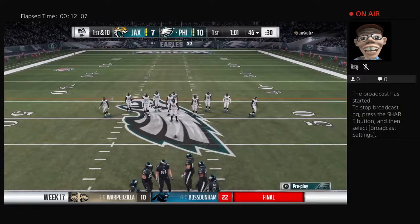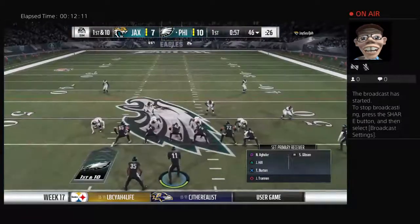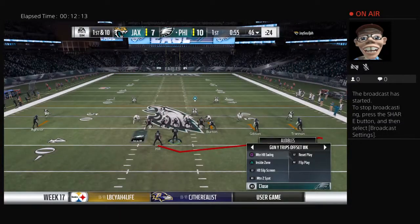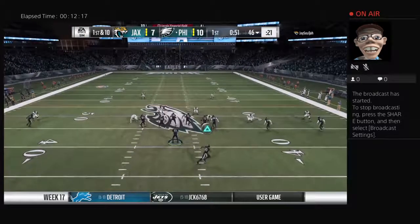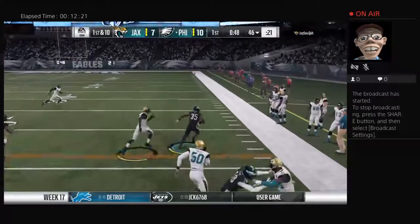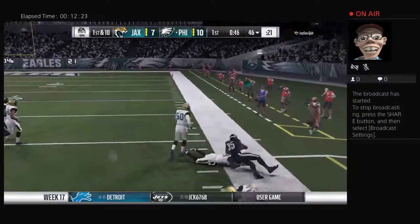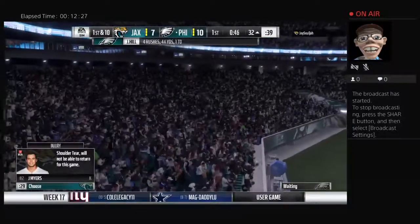So here we go, 1st and 10 now. Now Wentz, finding room inside the 40. A good pickup there at 22.